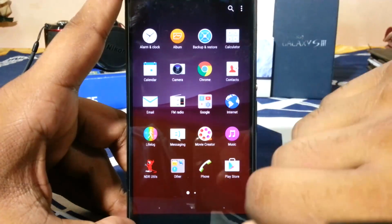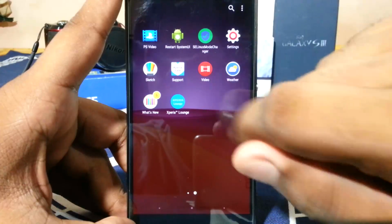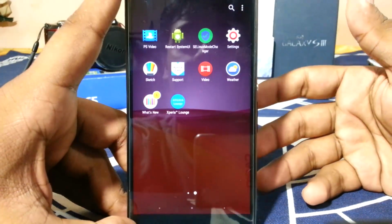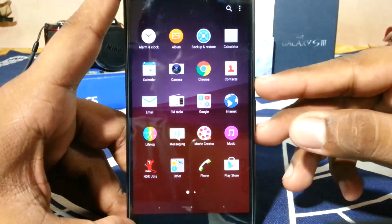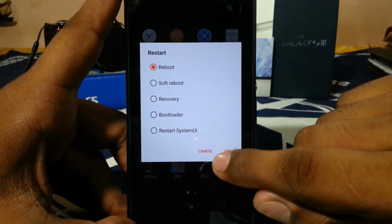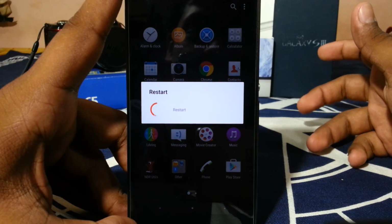Now this does come with GApps, so you don't have to worry about anything like that. It does come with all the Xperia apps like LifeLog, PS Video, Weather Video, etc. This stuff comes with it, and if you have a rooted device, you can just remove it, so it doesn't really matter. So let me show you guys the boot animation, which is basic Xperia boot animation, so I'm not going to get too worked up about that.